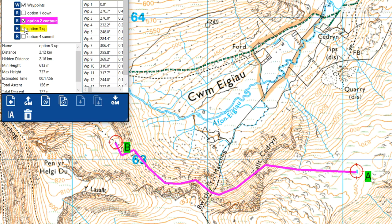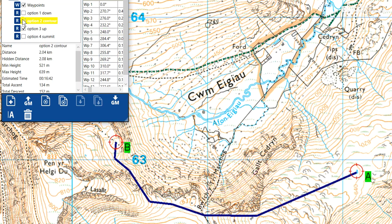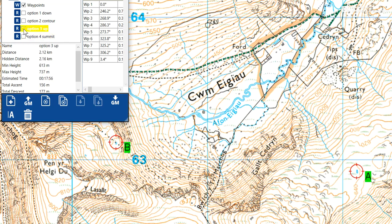What about option 3, which is going along the top but not all the way to the summit? Well, that gives us 2.16 kilometers, 156 meters of climb, and just short of 18 minutes total. That doesn't have as much rocky ground in it, so we'd probably be running faster than option 2. And then finally option 4, the up to the top and down. Well, this one is telling us we've got 322 meters of climb and 3 kilometers, so that is quite a lot longer in terms of time than all the others.